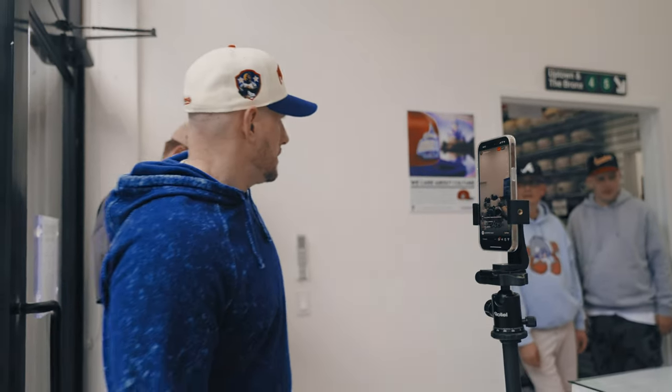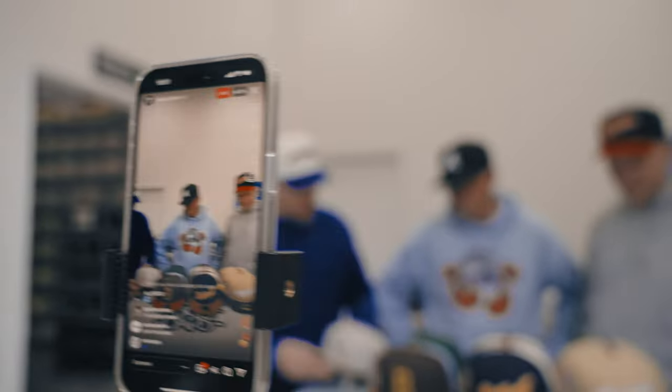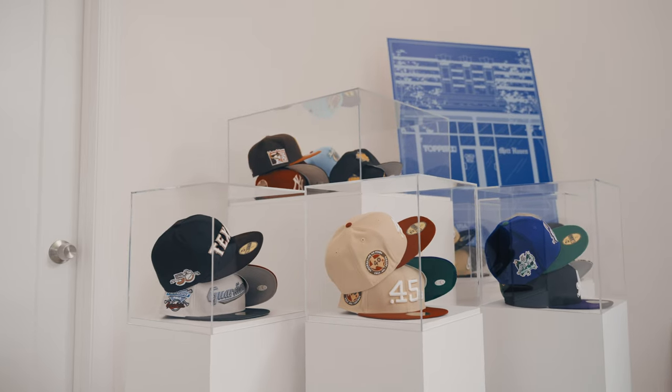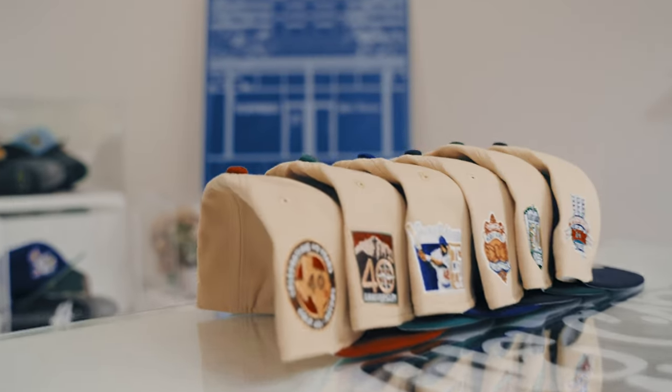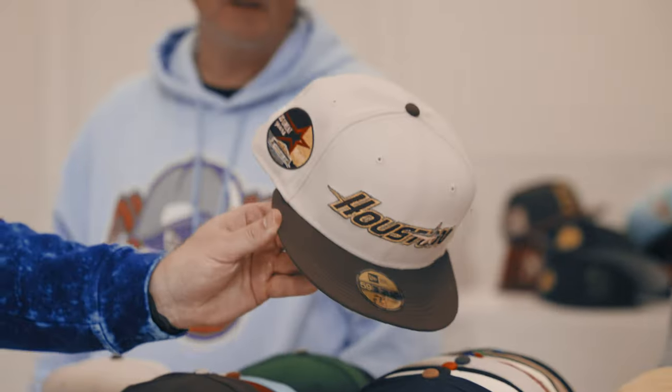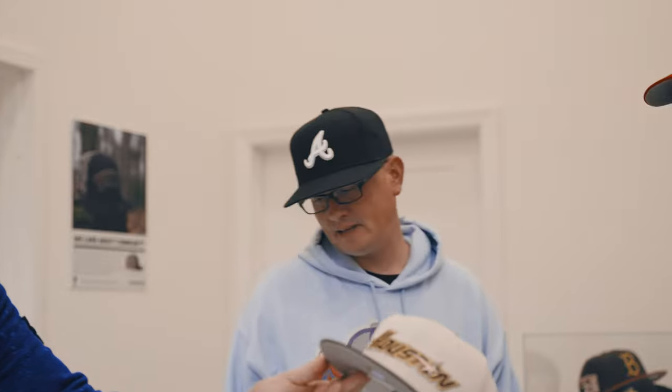You guys ready? Yeah. All right. So what we're gonna do is we wanna show you guys what's coming out tomorrow. And some of these are in the future. A little remix of what Pierre had already done at Toppers Austria. A few new styles, slightly different colorway, but fantastic hats either way.